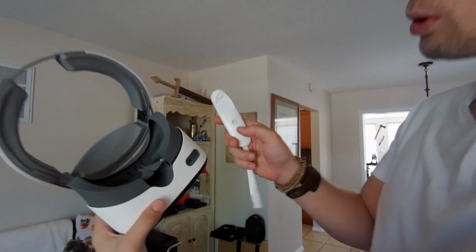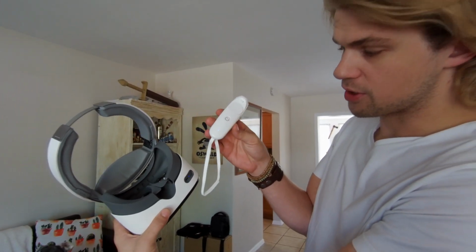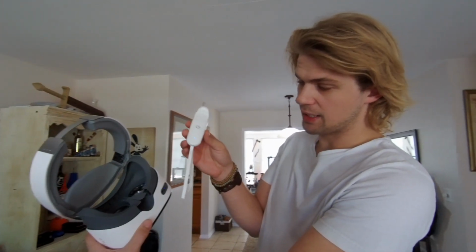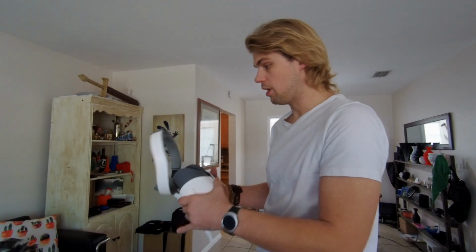Also, to turn the controller on, you hold down the button for about 1 second, and you'll see the blue light start to blink right there, and then it's connected. It'll actually turn solid, and that's how you know it's connected to the headset. So right now the headset and the controller are connected, and I'm going to go ahead and put it on.